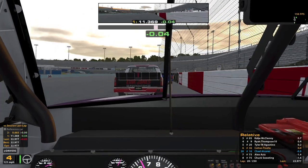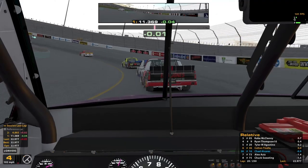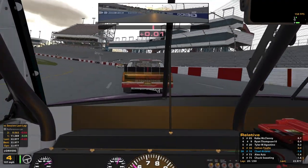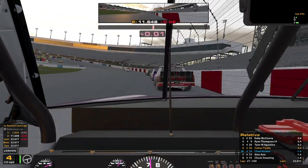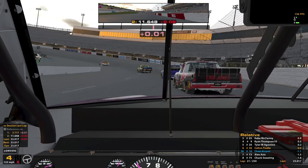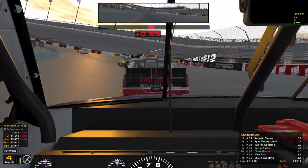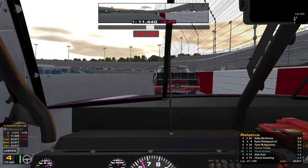Well, it's trying to snap on me on exit. Gotta be careful, can't do that too much. Let it slide on exit too much, or else it's going to want to do it every corner, and that's not a very good way to be fast. Especially if the temperature's going to be rising on the track. Going to be wanting that grip.